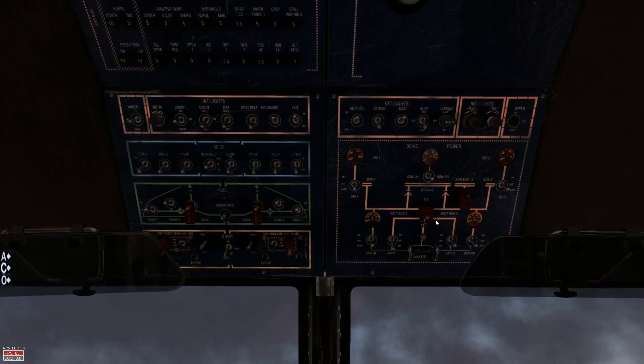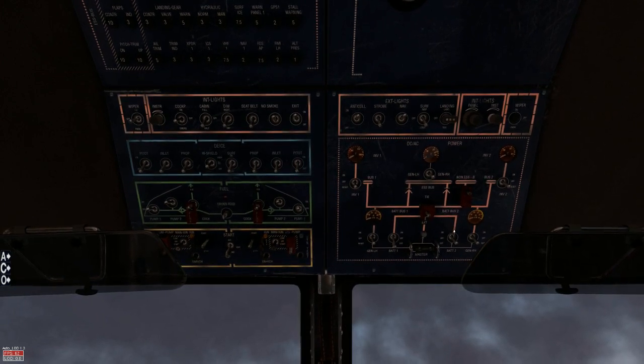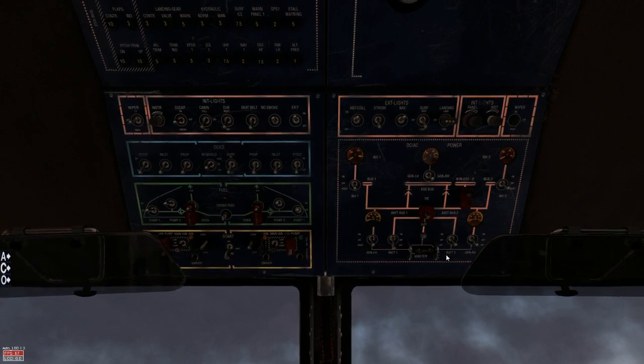I don't know if it's a feature or if it's a bug, but usually when I turn this battery off, it takes a minute before I can select the on position, moving from external power. No issue with battery 1.